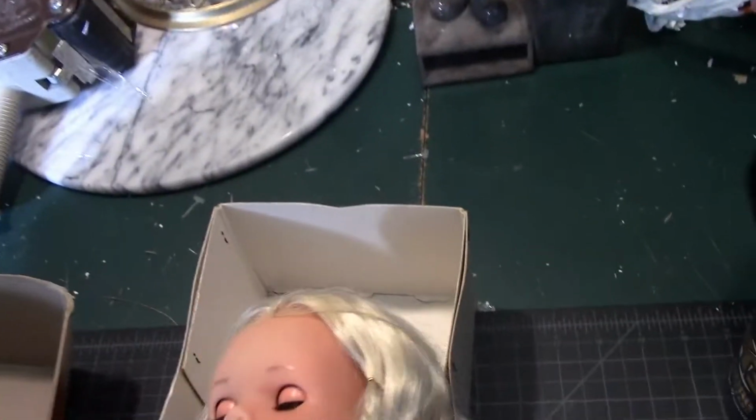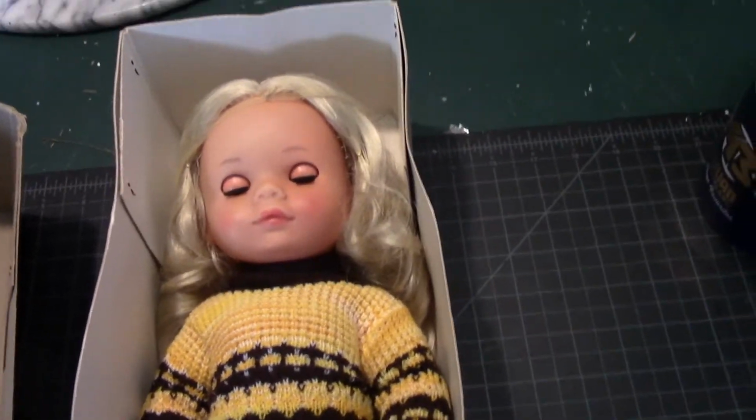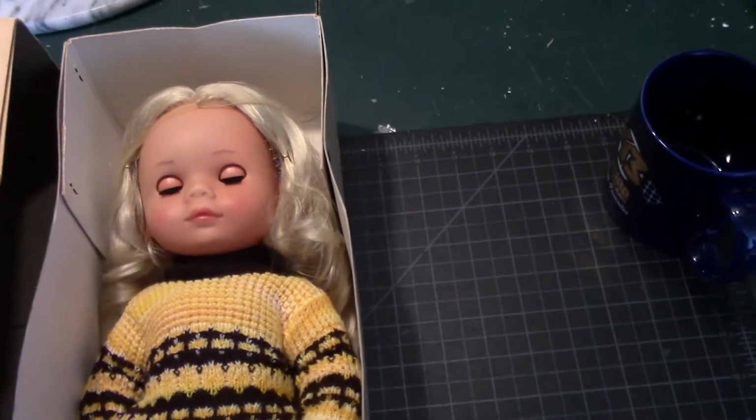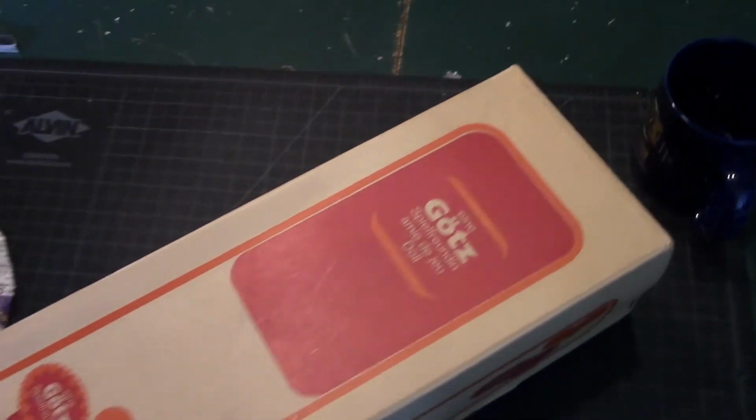I tried to find comps on this thing and it was all over the place. But I put her up for $150 or best offer on eBay. And I got a message from someone that offered $120 and I took it. I thought, even if it's worth more, whatever. It comes with the original box.